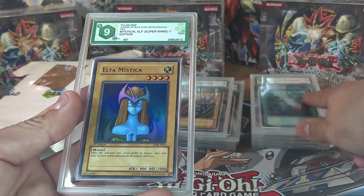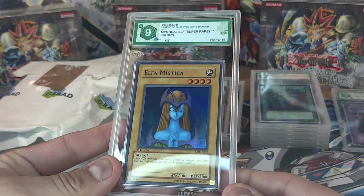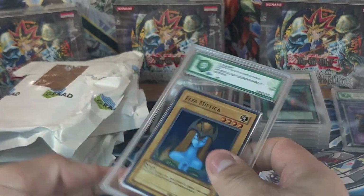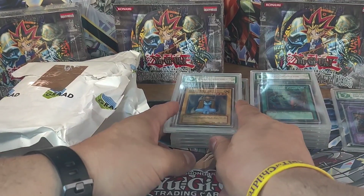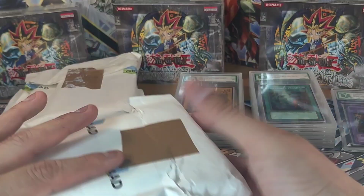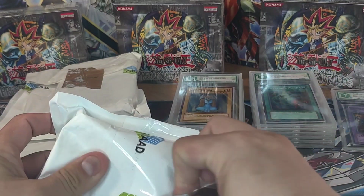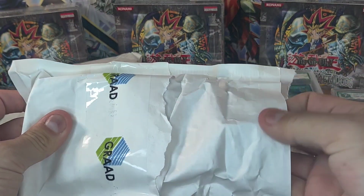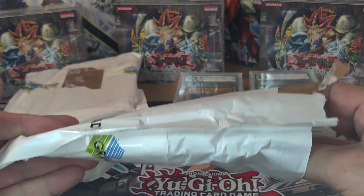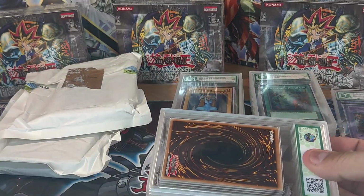And Alpha Mystica at 9. All right, cool. Like I say, guys, I'll take 9s any day. Now that I know I'm not gonna get any 10s, bros, I tell you that right now, and that's gonna suck, man. Jeez. Okay, come on now. Let me get it right this time. Okay. At least I didn't see it though.